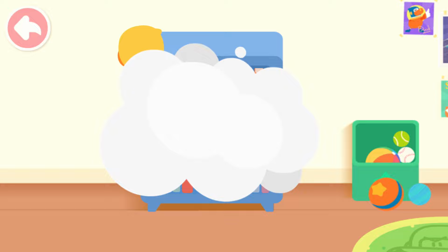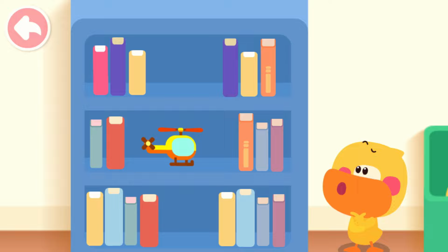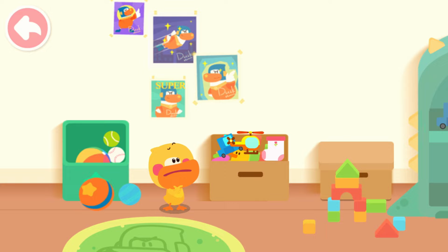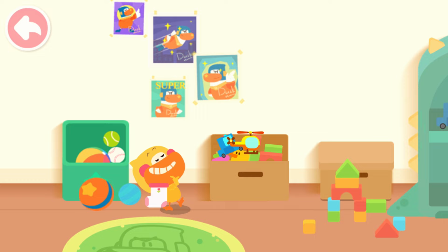Hey! It looks weird. Which one should not be placed on the bookshelf? That's right! Toy should be in the toy box. What? Here's something different, too. Kids, do you know which one it is? That's right! The sock is different from everything else in here.